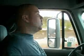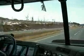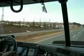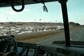Looks like we're coming up to more of an open area here. Last time I was through here, you couldn't see the ground. It was all covered in trees, right? But there's a lot of trees that are gone.